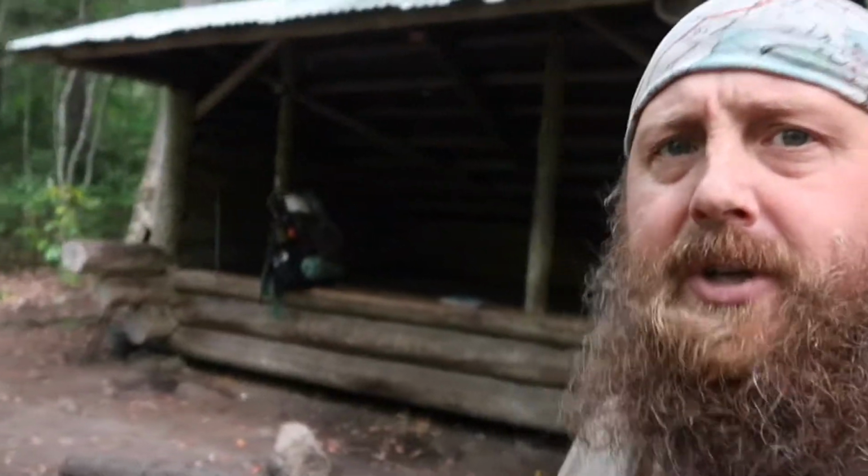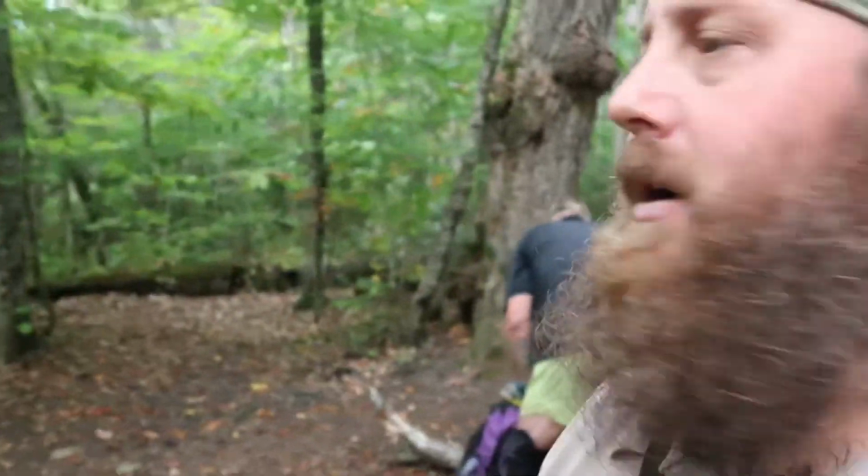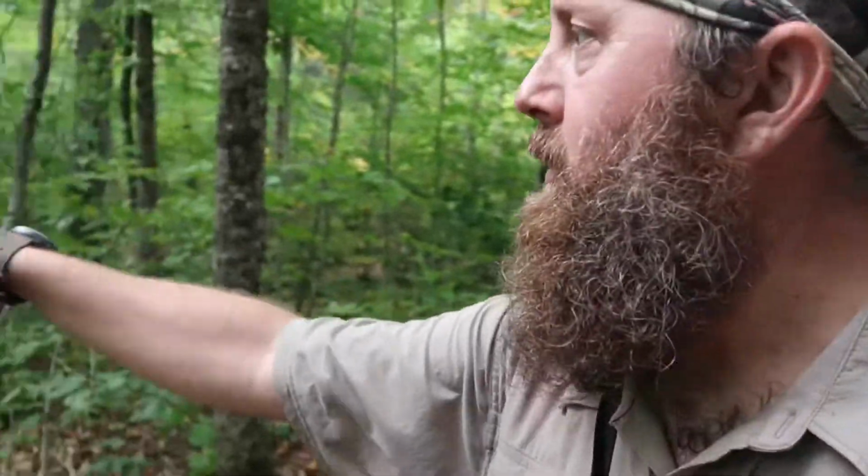All right, everybody, we are here at the Wadley Shelter. We just got here, had lunch. Didn't film rolling in because there was hikers here, but they've already rolled out. Now it's just Toonie and myself. Nice little shelter right here on the stream. You can't really see it, but it's right over here behind us, running down the whole front of the shelter. Had a good lunch, a couple wraps, made the pack a little lighter, feeling better.